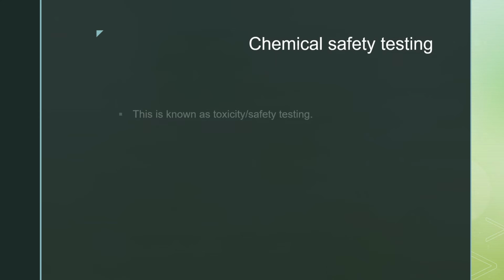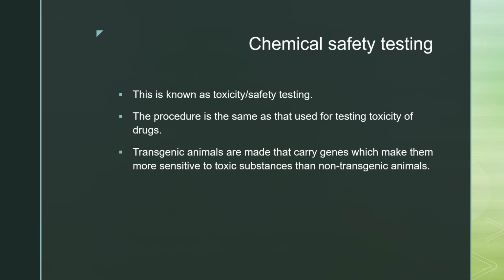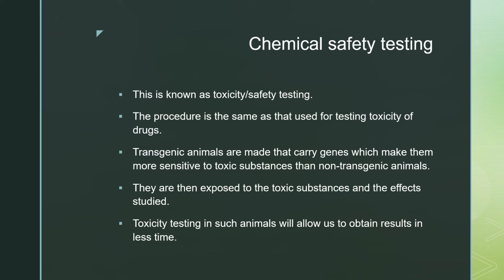Let's look into chemical safety testing or toxicity testing. The procedure is same as that used for testing toxicity of drugs. Transgenic animals are made that carry genes which make them more sensitive to toxic substances than non-transgenic animals. They are then exposed to the toxic substances and effects studied. Toxicity testing in such animals will allow us to obtain results in less time.